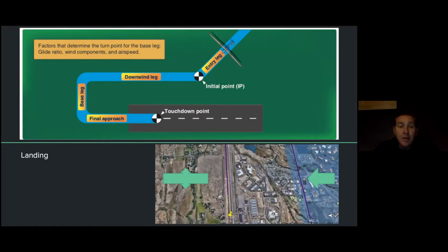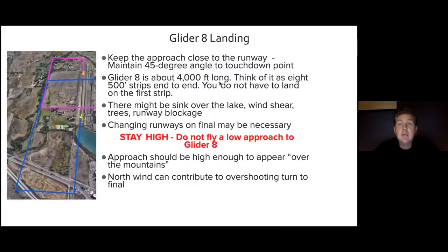And from that point, you can make a turn to the right or to the left for a landing on runway 8 or runway 26. So typically we'll land a glider 8. We want to keep the approach close to the runway. Keep in mind that you want to maintain that 45 degree angle to your touchdown point. If you imagine looking at your canopy and creating a 45 degree cone, you typically want to stay within that cone so that you don't get too far away.